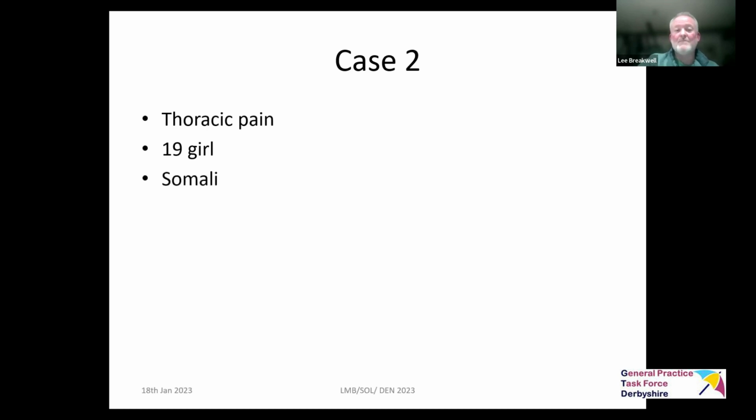She's a student. Now, this is, again, a relative red flag. She's from Somalia. She's been in Sheffield a couple of years. She's a student at the university, but she's got now a history of something that might be suggestive of infection. So when you dig a bit deeper, she's got thoracic pain and weight loss. And when you examine her, she's ataxic and weak.